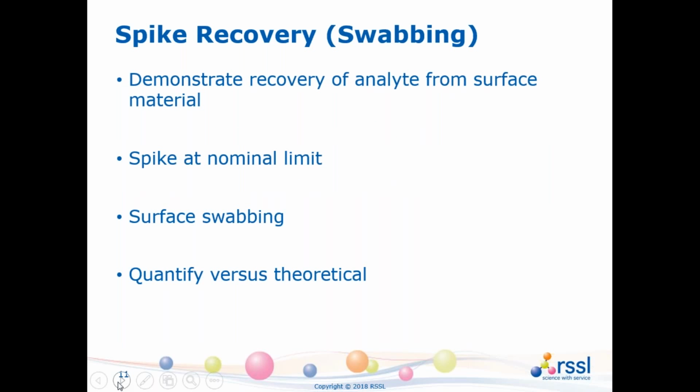So for most method developments, I think very often the parameters of the instruments seem to be optimized over anything such as the sample preparation. And I think the same for cleaning validation. Very often there's a lack of attention given to the actual swabbing itself. It's absolutely pivotal to the work you do to ensure that you can demonstrate that the material you're looking for can be suitably recovered at your residue limits.